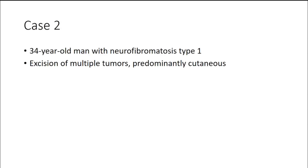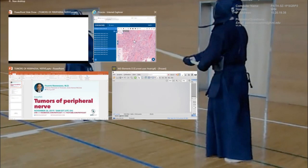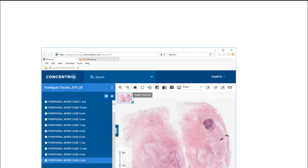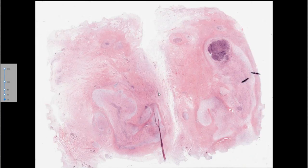Let's move next to case number two. This is a 34-year-old man that had a history of NF1 and had excision of multiple predominantly cutaneous tumors. This is the low power view.